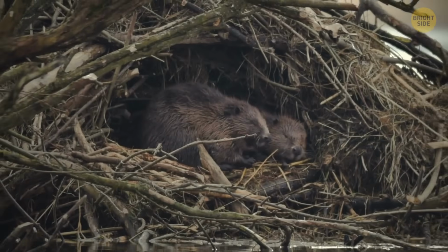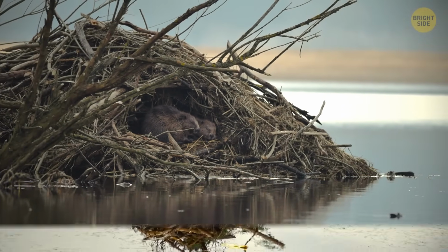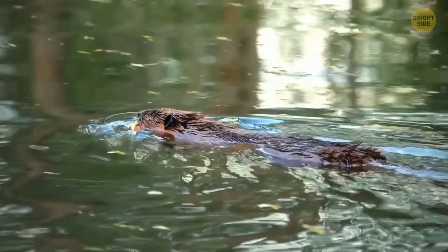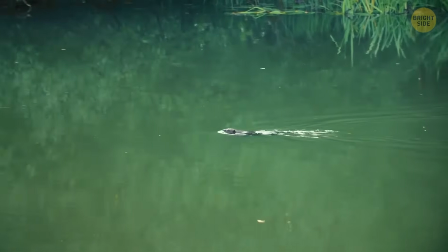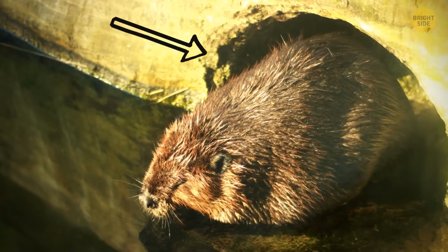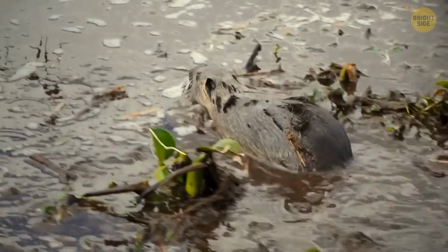That's where their real home is, in the pool. It's like a small island or dome lodge. It's a dry area where beavers are safe. They can also store their food there. These pools are deep enough for land animals to avoid them. Beavers dig underwater tunnels that are entrances into their home. If a predator or some other danger is coming, they can quickly escape to safety.